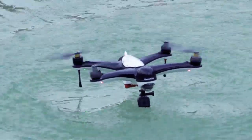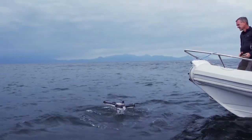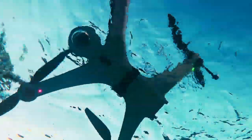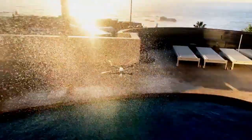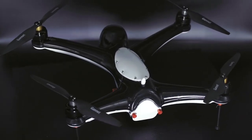The Gannet Pro drones boast many innovative features for waterproof drones worldwide. The drone is kitted with several layers of waterproofing, including a sealed body enclosing the electronics, as well as a separate waterproof battery compartment to ensure that even when changing the battery in the rain, there's absolutely no chance of water getting into the drone tank.